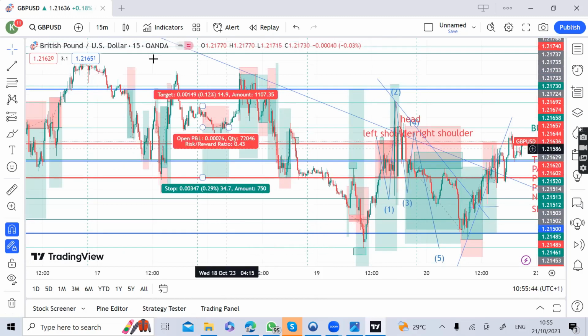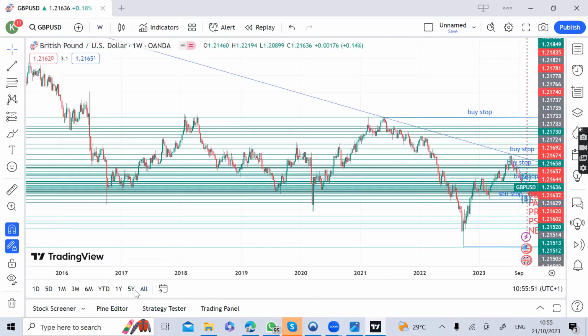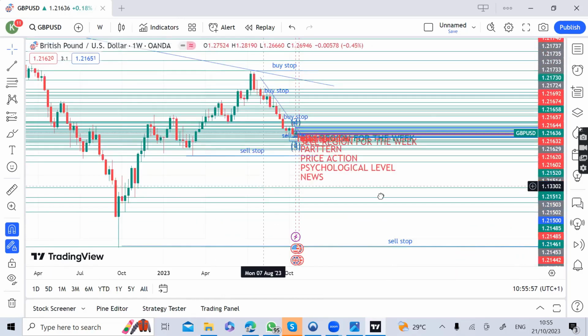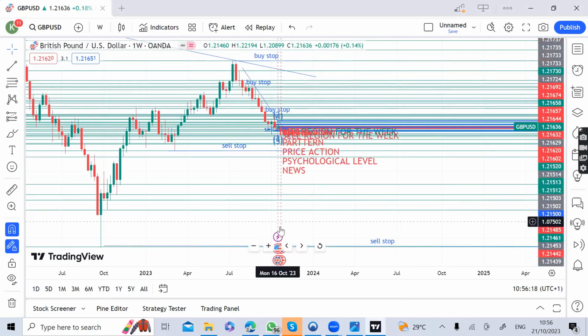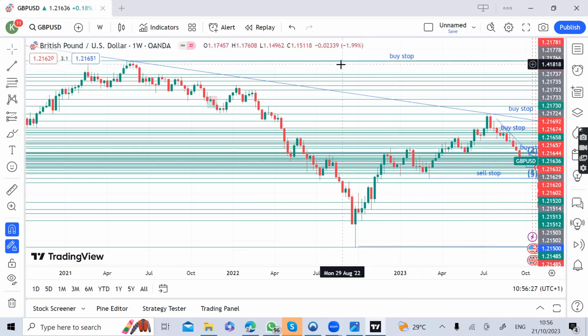Like you all know, we usually start our analysis from the 1 week time frame. We're going to have a lot of lines now because of all the activities in the various parts. There were some new reviews which we added to our analysis and have helped us have some more winning entries. And if you look, we have sell stop now. Then we have buy stop, buy stop, buy stop, right? Buy stop. And these are price actions.